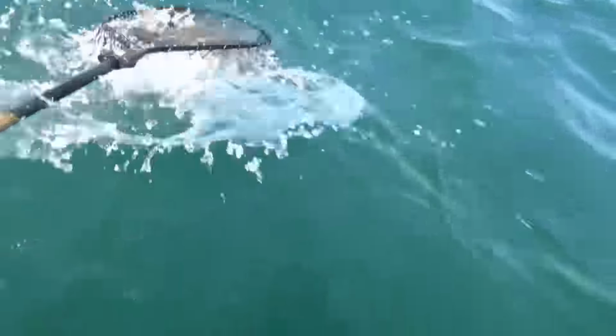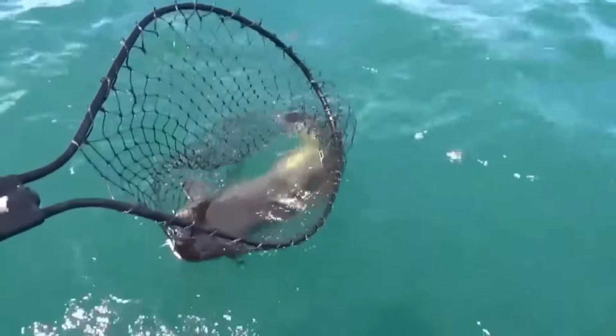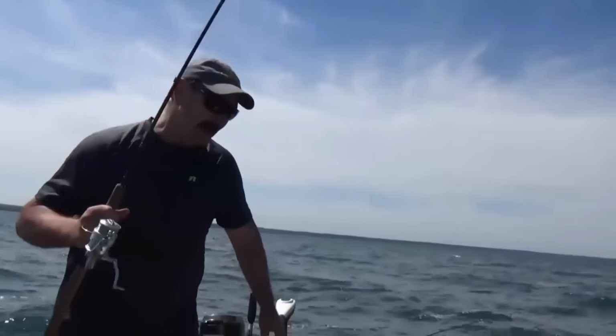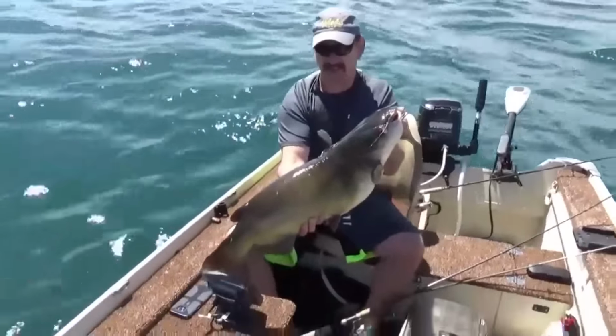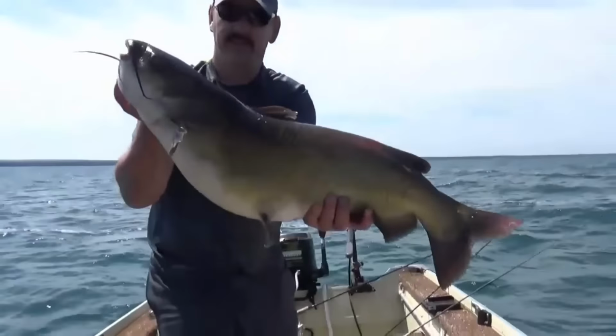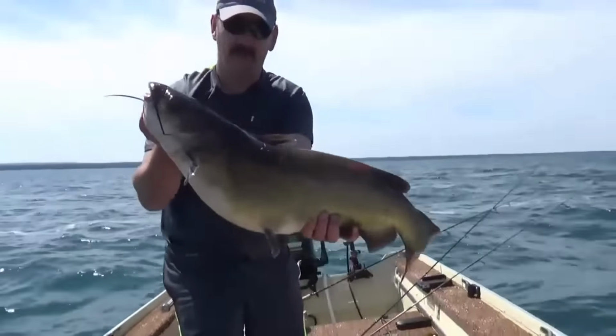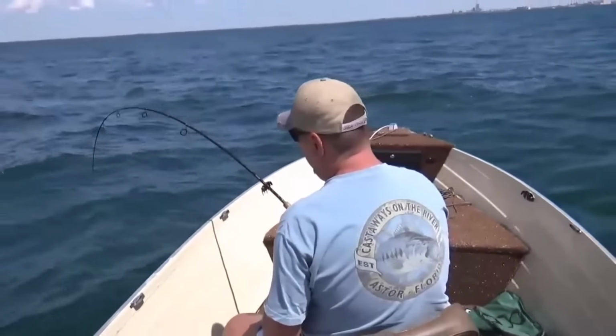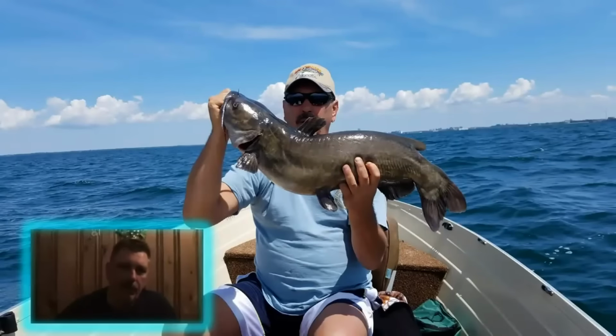Wow. Oh, look at the size of that channel cat, man, on a worm harness, huh? Massive 20-pound channel cat out here. Big, big monster channel cat, man. Well, the camera quit on me, but I ended up landing that catfish.